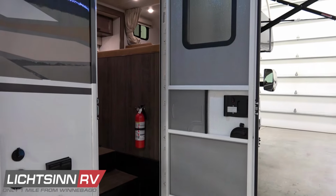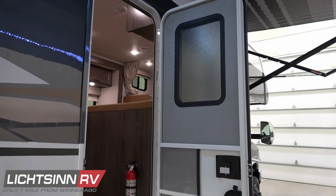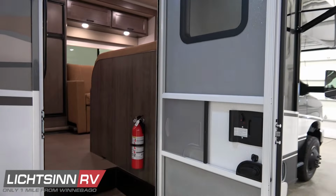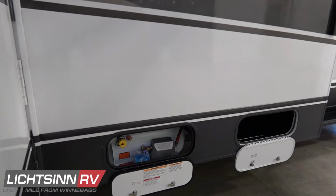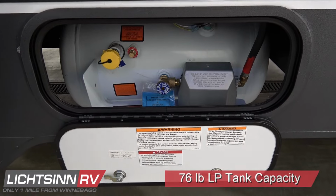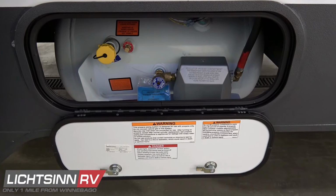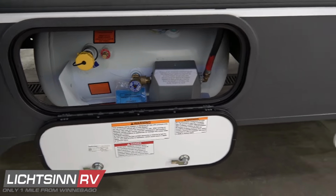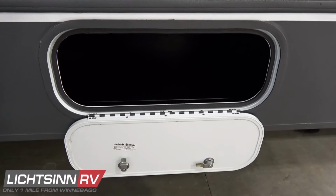Also keep in mind though, we can equip this coach with any type of satellite technology or even connectivity enhancements such as Starlink or a WeBoost or a Winegard Connect 2.0. Forward to this then, you'll see the LP system. This features a 76-pound LP capacity, providing great coverage over this entire camping area then is a 17-foot powered patio awning with LED lighting.